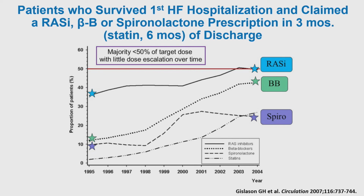Now, the reason why I'm having this little digression here before I jump back into the guidelines is because if you look at any papers out there that look at the time of FDA approval or the time of guideline recommendation, and then you look at how long it takes to get the majority of patients on the drug, do you know what the average amount of years is? Not months, years? Is 10 too low? 17 years. It takes 17 years to get there.